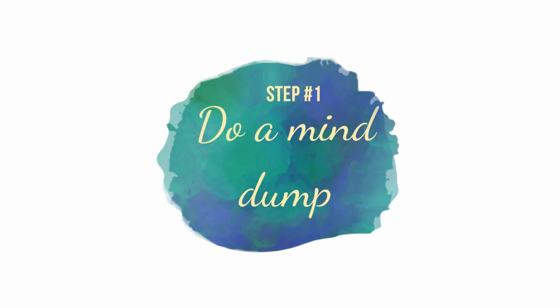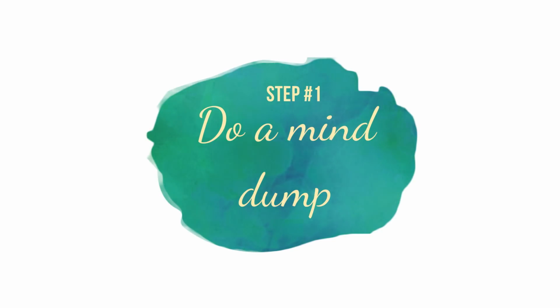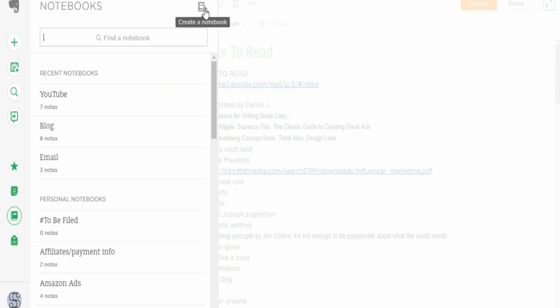Step number 1 is to do a mind dump. The first step to getting organized is to lay it all out on the table. You need to physically see everything. So this step is going to entail you getting everything that you're holding in your head onto a paper or an Evernote notebook. If you're new to Evernote, make sure to check out my beginner's tutorial. It will show you how to actually use it in more detail. So if you feel like I'm moving too fast, make sure to check out that video.